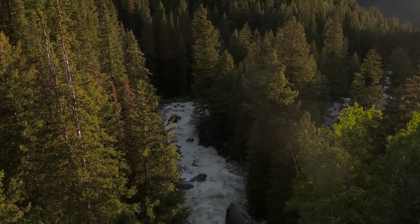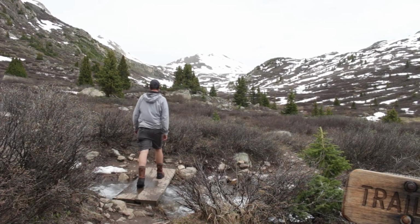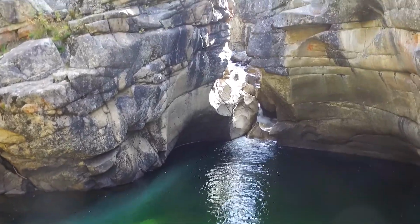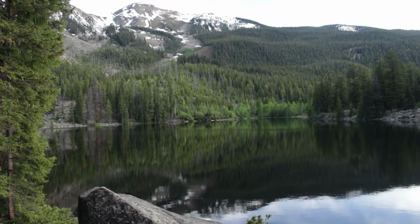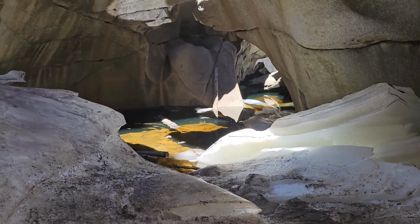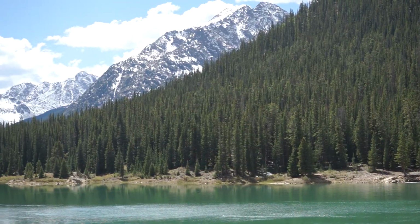Speaking of Independence, if you take Highway 82 east of Aspen, you'll eventually reach Independence Pass. This is an awesome drive, and there'll be plenty of places to stop along the way and take in a scenic view, or you can venture a little bit off the trail and find some swimming areas, some alpine lakes, or just some neat geological features like the ice caves. Or you could venture a little farther off the path and just find some amazing alpine lakes.